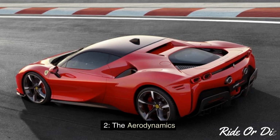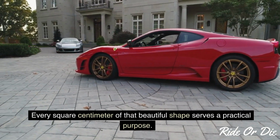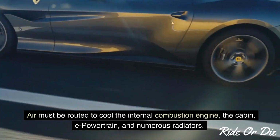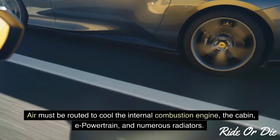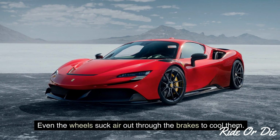2. The aerodynamics. Every square centimeter of that beautiful shape serves a practical purpose. Air must be routed to cool the internal combustion engine, the cabin, e-powertrain, and numerous radiators. Even the wheels suck air out through the brakes to cool them.